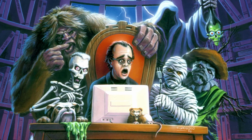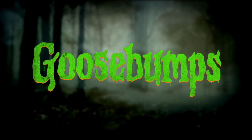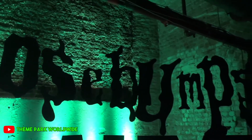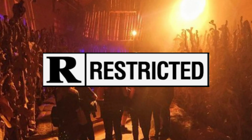Goosebumps is a children's horror series. The books, movies, TV show, and just about everything else with this logo on it never got super dark. The franchise has always been appealing to kids, and some bigger kids. However, in 2016, a select group of people got to see what Goosebumps would be like if it was R-rated.